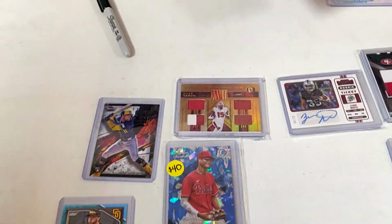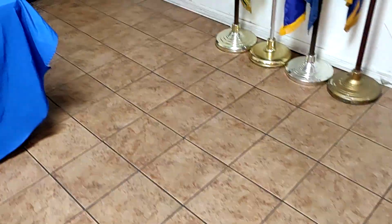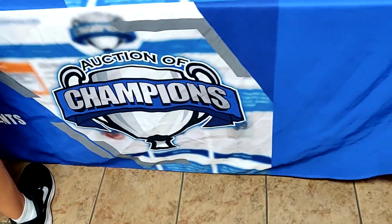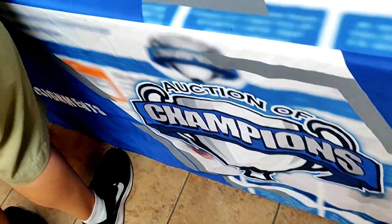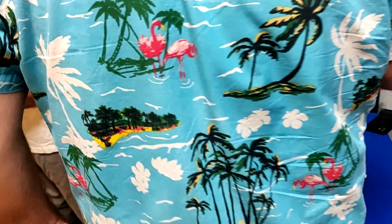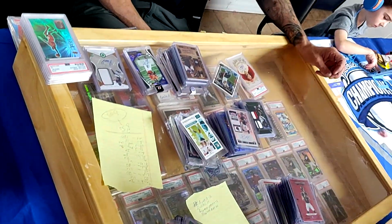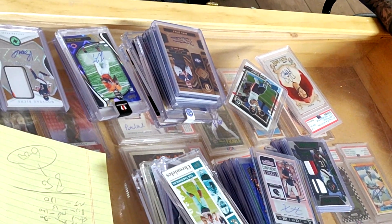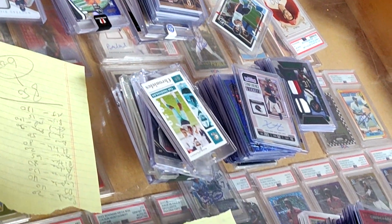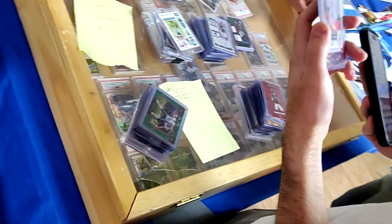I'm gonna put these ones up there. Mission Bay feels like the best public California school. Oh wow, that's not a private school. It's crazy, bro. I got a Bobby Witt autograph rookie card. He's trying to sell. He is a big man.